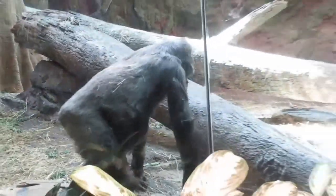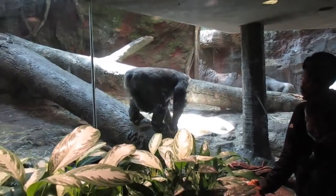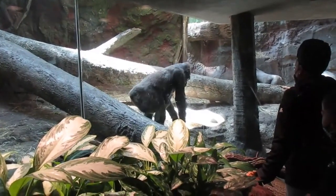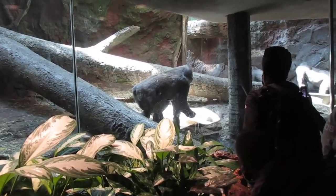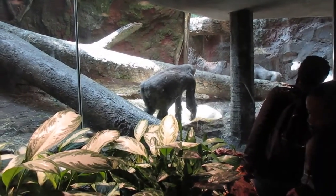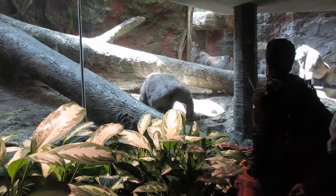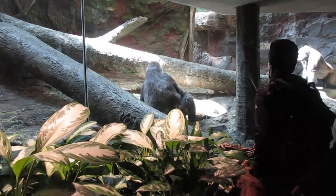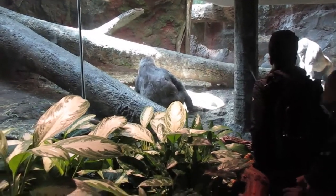Yeah, they know they're being looked at. Imagine them in the jungles, man. They get caught. That's terrible. That's sad. Look how small it is in there for them. Oh, he's looking at that thing. Yeah, that plastic. He don't like that plastic. He wants to lay down. Look at him. Wow. Like a human.